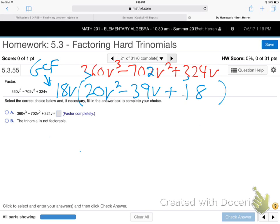Now, is there more? I sure hope not. Look at that 20. What goes into 20? 4 and 5. What goes into 39? 3 times 13. No, there's not. That's it. You know, I'm just thinking in my head and dividing those numbers. There's no more number that goes into all 3 of those. Am I losing y'all? Is that making sense? You just keep dividing.